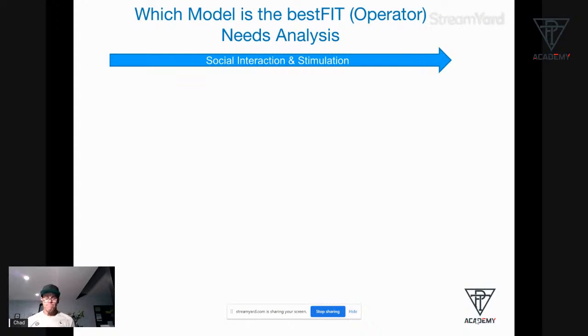All right, so here's what I've got. I've got a series of questions for you guys. This is nothing more than just to give you some thought and some critical analysis. What you have to recognize is that the best fit model comes from a dual perspective. There's you, the operator, and then there's the client, right?